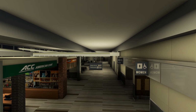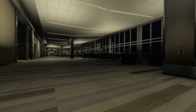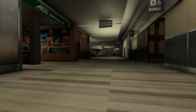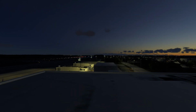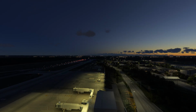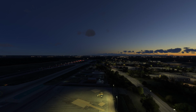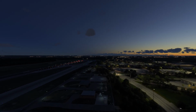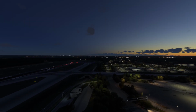So again, look at these details. Let me just lower myself a little bit. Yeah, very good details. And we'll rise again here. Very good lighting, very good light flooding. Yeah, again, I am not surprised at all. But as always, I'm very impressed with what PACSIM does for flight sim.